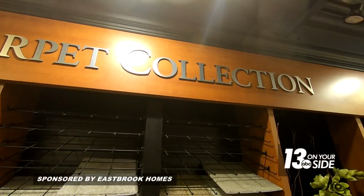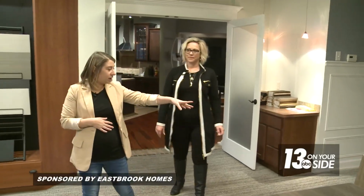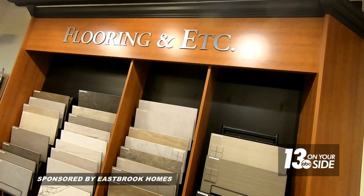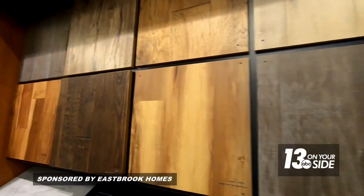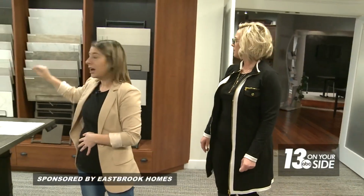Next is the flooring room and more tough decisions. So this is where we have our LVP, which you will see right here. We do now have our luxury vinyl tile. We do have our hardwood options over here, sheet vinyl, carpet, and then tile, of course.